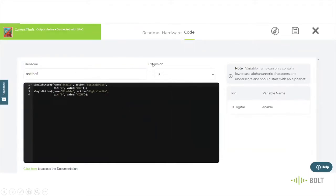First and foremost, you have to put a file name for it. I put anti-theft as the file name, and put an extension. JS means JavaScript. So the file should be a JavaScript file, antitheft.js. JS is the extension. And what is the code? I'll show you the code.